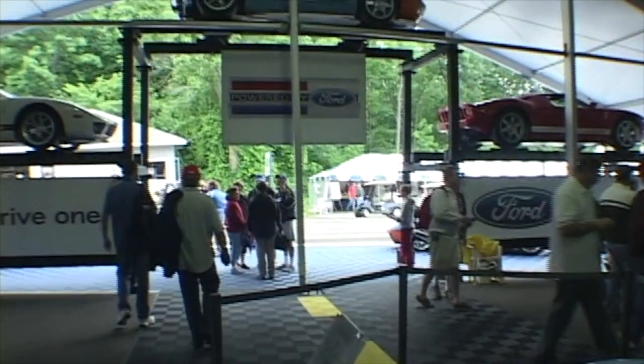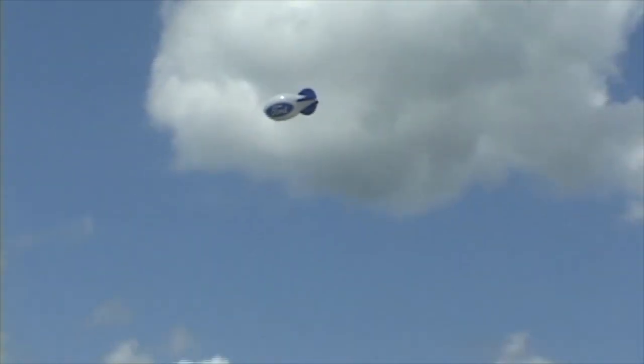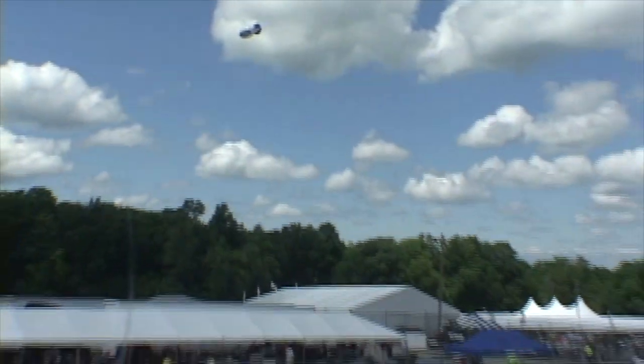Man, what an impressive collection of original cars. But now, let's go out and check out some of the cars located in the paddock area.